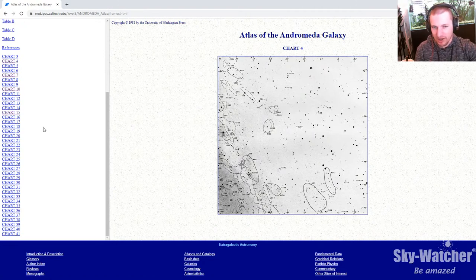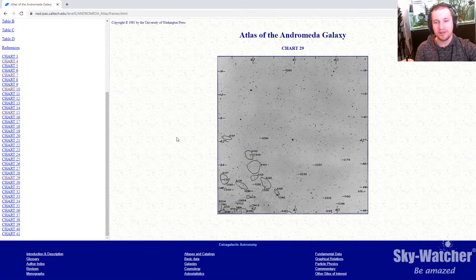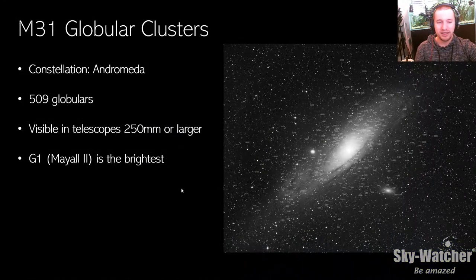It is possible to do with some amateur equipment. Now, as you get to the smaller ones, it's going to get progressively more difficult. But some of the major ones like G1 and some of the other ones are easily visible in like a 10, 11, or larger inch telescope. So something off the beaten path, a little bit more of a challenge, but that's the Atlas of Andromeda and the globular clusters inside Andromeda. Kind of a fun thing to do if you're going to be sitting on this for a while taking pictures. You can go through like I've done here and kind of map out some of those clusters.